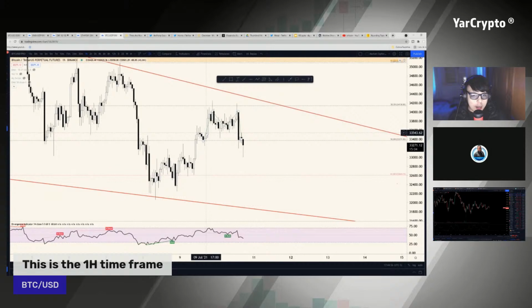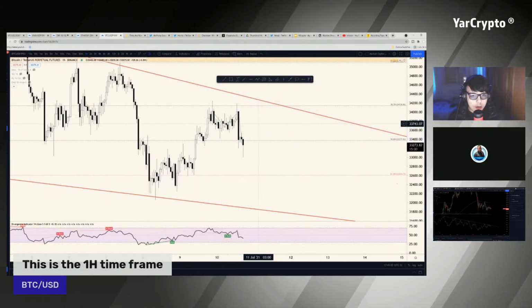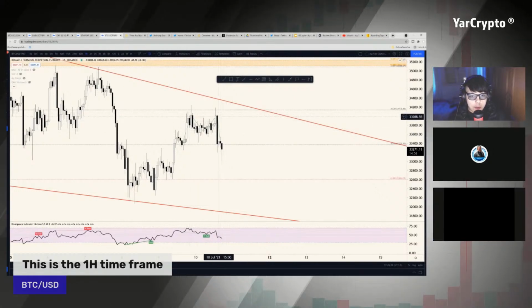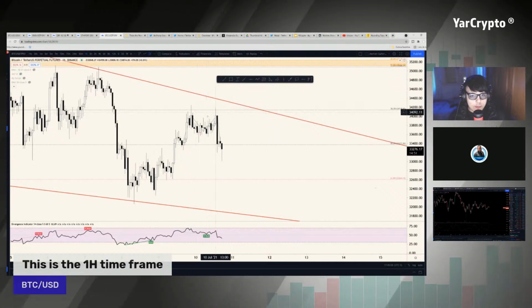But just to show this pattern here, because there was so much confluence going on. There was the double top. It was a resistance level.